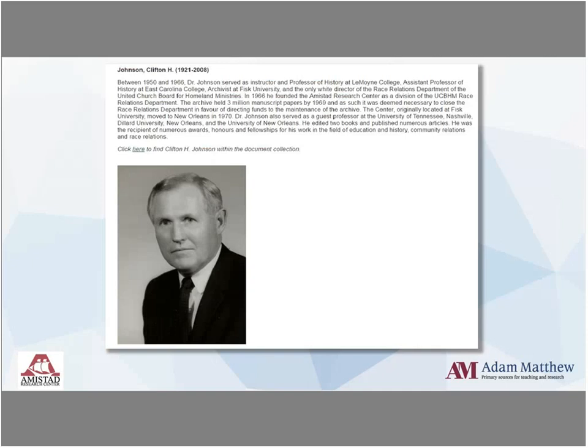Now, Johnson had previously established a relationship with the AMA before they offered him the position to be director of the Race Relations Department. 16 years prior, as a doctoral student at the University of North Carolina in 1950, Johnson had crafted his dissertation on the history of the AMA using the organization's records, which at the time were largely unorganized. In 1961, the AMA asked Johnson to formally process and organize the AMA archives so that researchers could have access to it. It was during this time that Johnson got the idea to establish the Amistad Research Center.